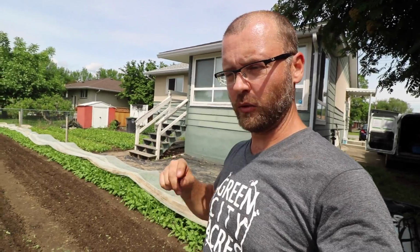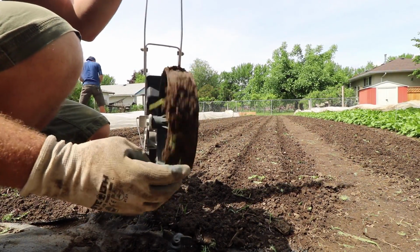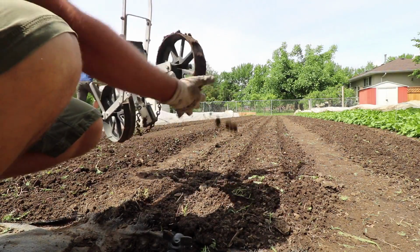So see with the Earthway seeder, the one thing I hate about this tool is that the back wheel picks up soil and sticks to it if the soil is at all wet, whereas the Jang has a part that scrapes that off the back wheel. So that's a major design flaw in the Earthway.